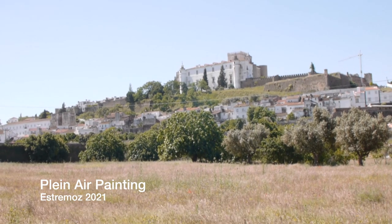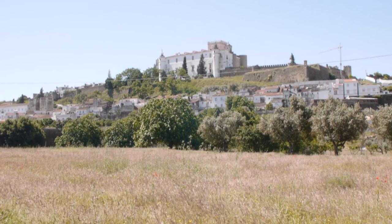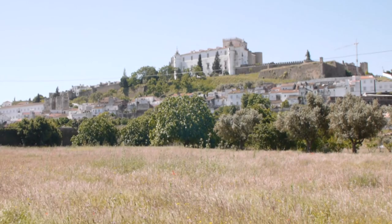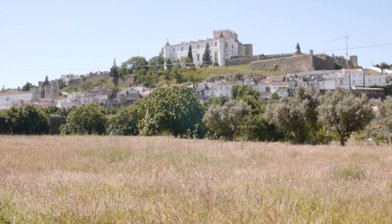Okay, so here we are in Estremoz, and I'm looking for a view of access to this property today. And this is the castle here in Estremoz, which I find very picturesque. It's spring, and the grass has gotten a bit too high to see the poppies, but there are some poppies in here. Now what we're going to try to do is find a view of the castle with these spring fields in the foreground.